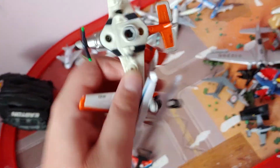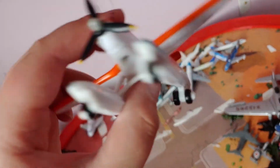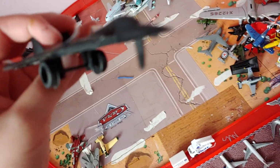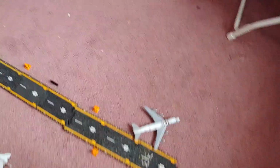Here are two Dusty Crophoppers. The one with the silver, the rebuilt Dusty, and the pontoon plane Dusty. Hey, did you hear there's a British Airways 777 on pontoons? It had problems. Here is some weird jet. Alright, this one's actually kind of cool. I'm going to add this to my shelf.